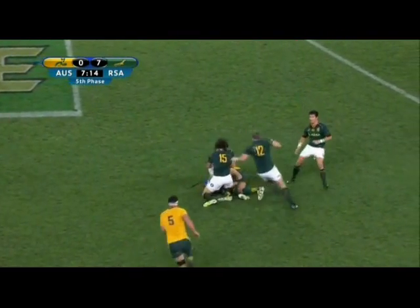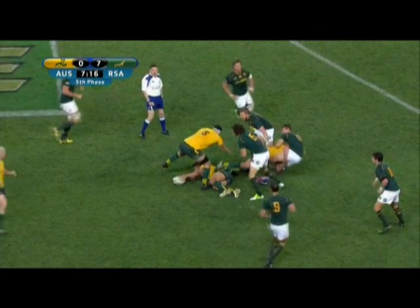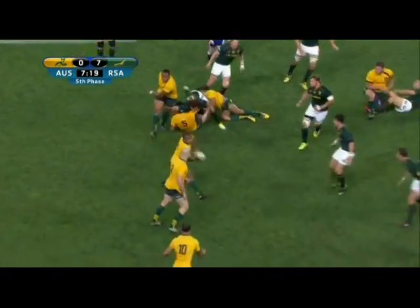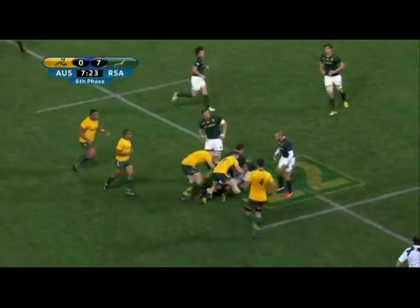When Folau's tackled, Slipper does a really good job with his clean out, and so does Douglas to get in and protect the ball. But look at the number of Springboks around the ball compared to Wallabies. They're more urgent. Because Genia held back, it's Kepu that has to go to the base of the ruck, and there is space out to the right, but it's shut down very quickly. Cooper takes the right decision here to take the ball in.